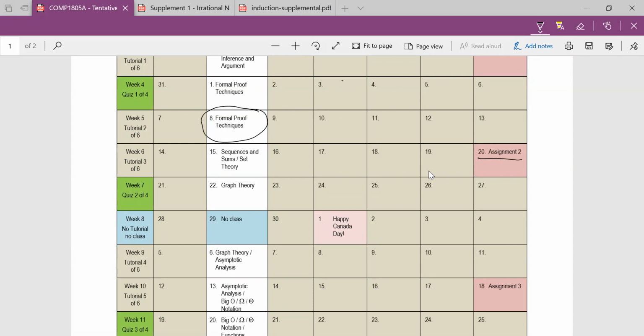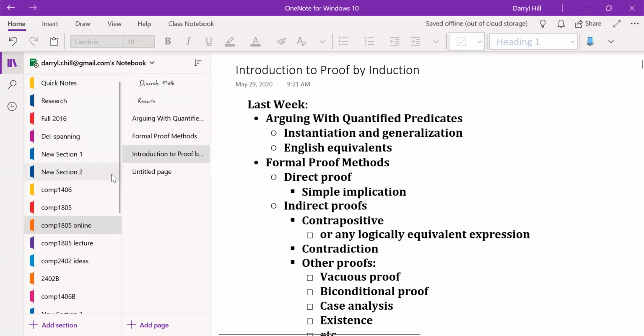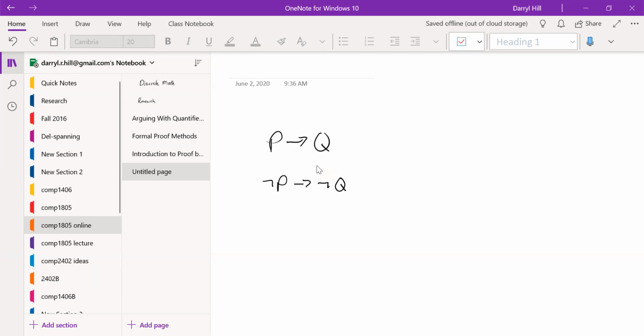Okay, so let's look quickly at inverse and converse. If I have an implication, P implies Q, let's see if I can get this correct this time. So the inverse, I got it backwards. The inverse is, I believe, not P implies not Q. Can anybody confirm this? Because I don't have my notes in front of me. But I'm pretty sure that's the case. And then the converse is Q implies P.